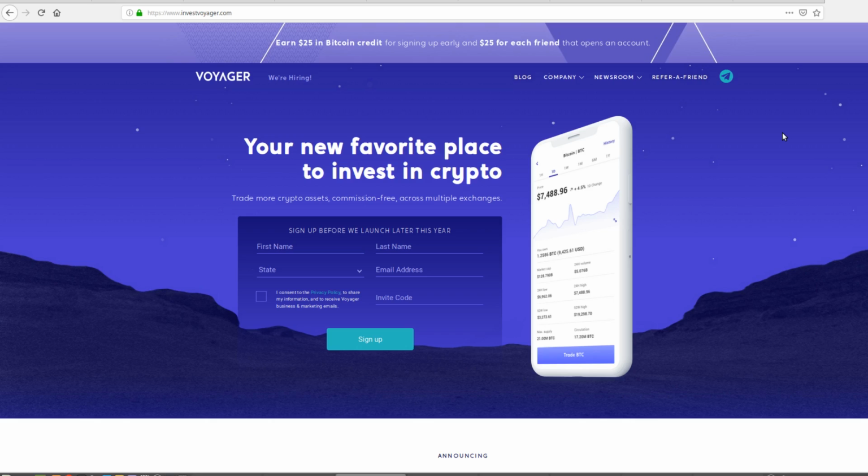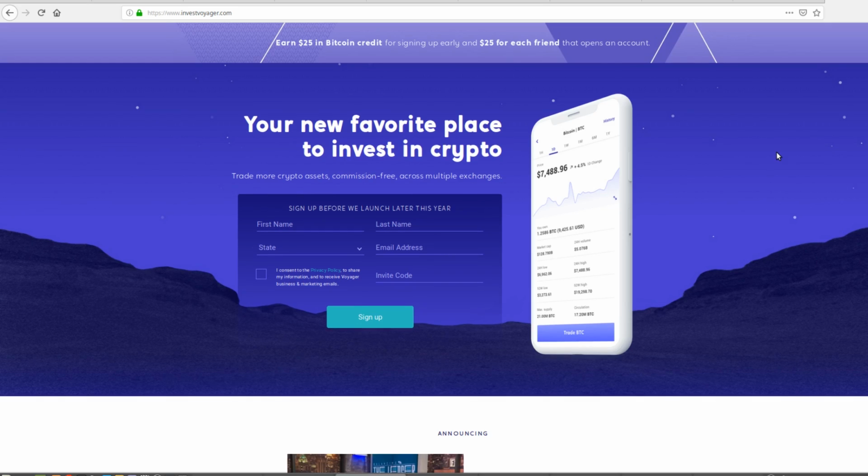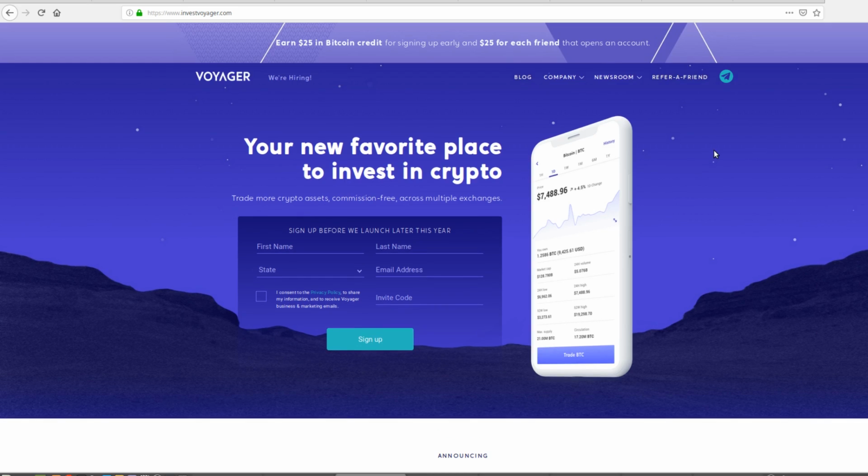And shout out to Crypto Gangs for bringing this to my attention. The folks at Voyager are offering a $25 credit in Bitcoin for signing up on their website. This is going to be a new, not an exchange. They're going to be more like a broker for Bitcoin trades. It's going to be totally free. Everything's going to be feeless.